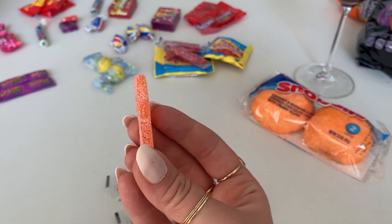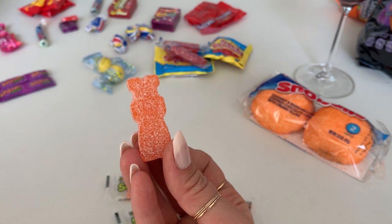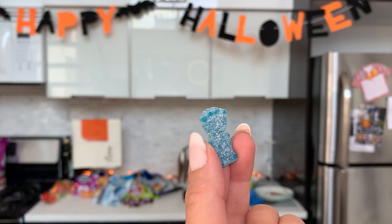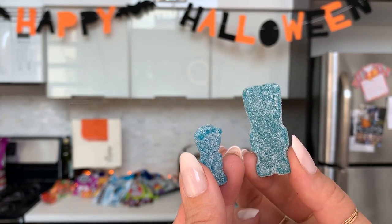In our package, we also have these singular Sour Patch Kids that are very, very large. Holy crap, this thing is huge. Also, I'm really not sure what the shape is. You can see that this is relatively a kid, I guess. There's the hair and everything. This one, like, didn't even try. I'm really excited for this. It's so blue.